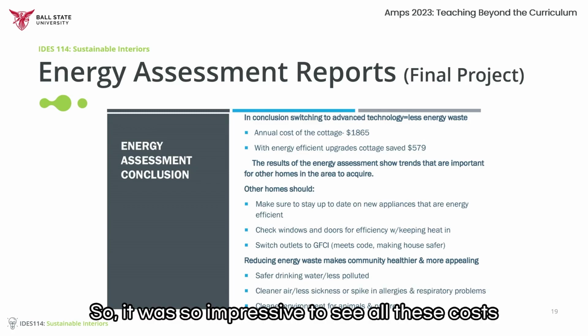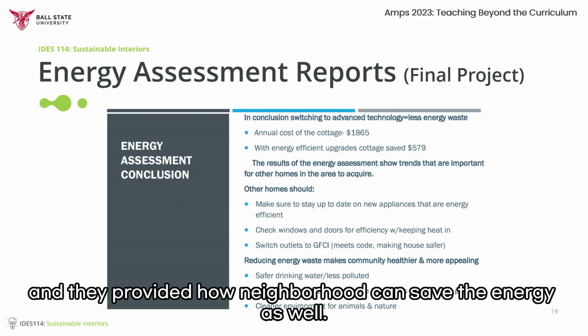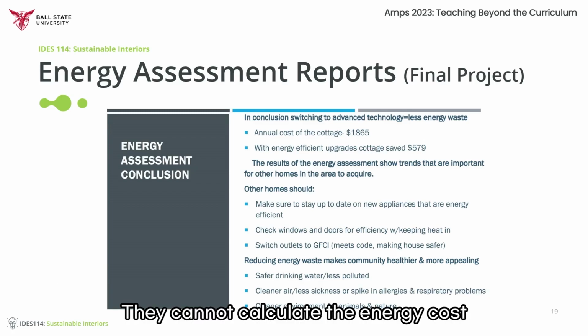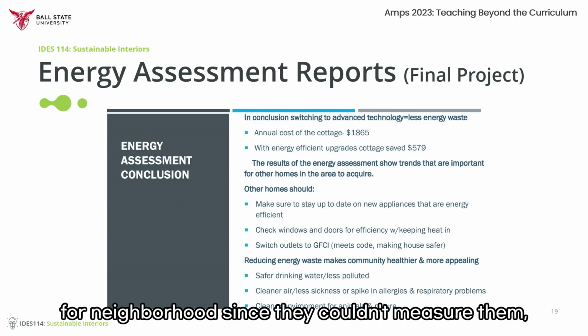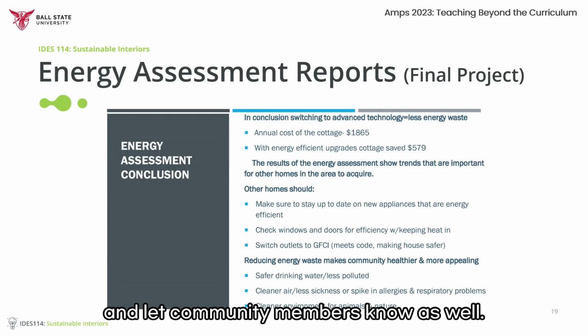So it was so impressive to see all these costs at the final presentation, and they provided how the neighborhood can save energy. They could not calculate the energy cost for the neighborhood since they couldn't measure it, but they suggested some solutions to reduce energy and let community members know as well.